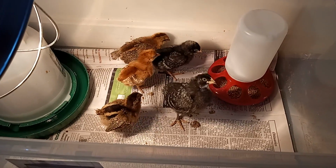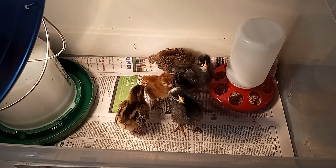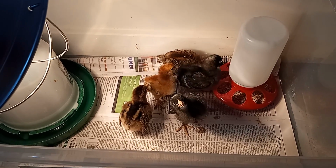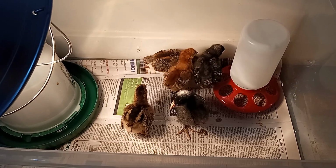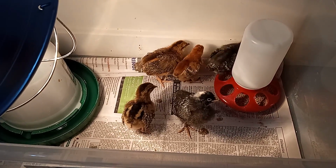I was looking at the barred rocks today, and they were mostly black with a little bit of white on their head when I got them, and you can see they're starting to get that white and black pattern that they have. So I'm really excited to have these.